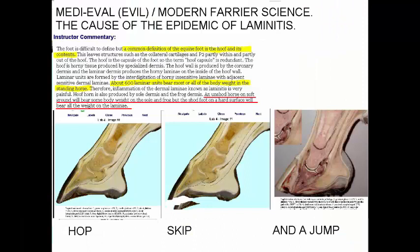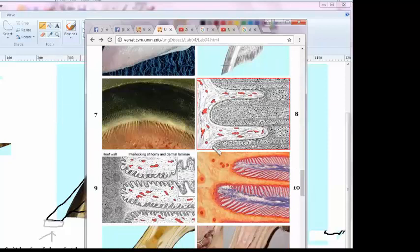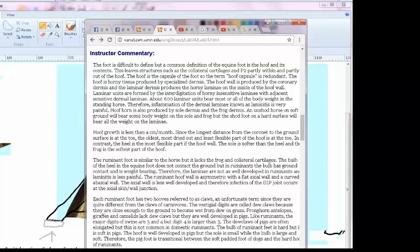See, sagittal section of a horse foot with severe laminitis pathology. Gee, I wonder what caused that. I know there can be other causes, but the main cause is their traditional belief in how the horse bears the weight on the lamina. Okay, now, just to make sure that you understand what that said, let's go back to this.